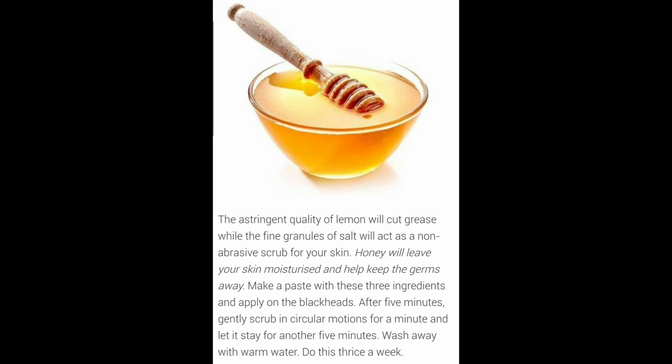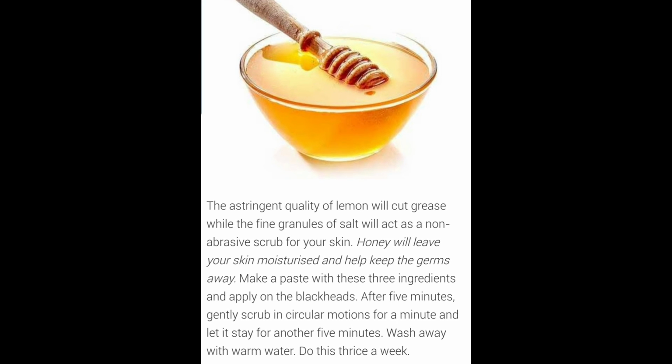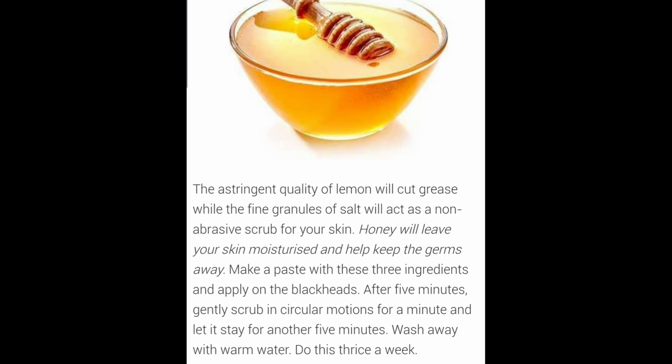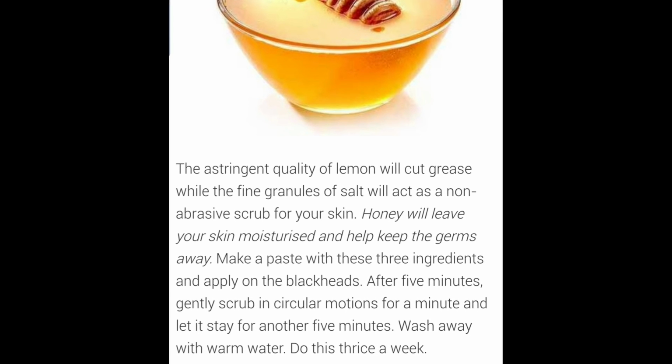4. Lemon, salt and honey. The astringent quality of lemon will cut grease, while the fine granules of salt will act as a non-abrasive scrub for your skin. Honey will leave your skin moisturized and help keep the germs away.